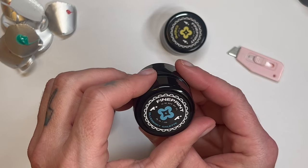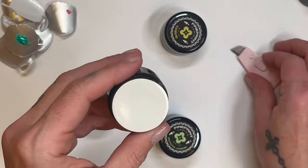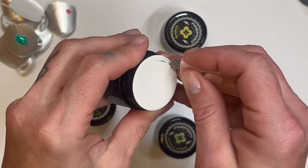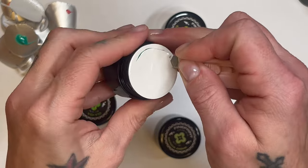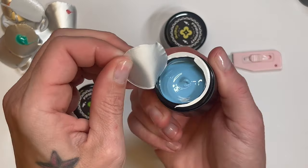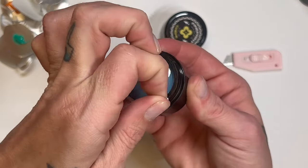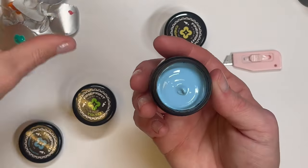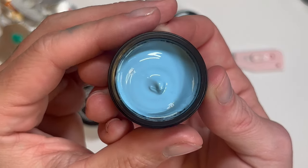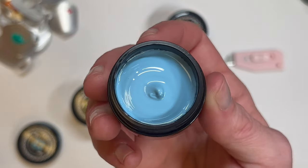Okay, this is Blueberry Galette? Galette? I'm not sure, but I'm excited. So pretty. I think they had a pastel collection and then the more brightly colored collection. So I got some from each. So this is definitely a more muted blueberry.